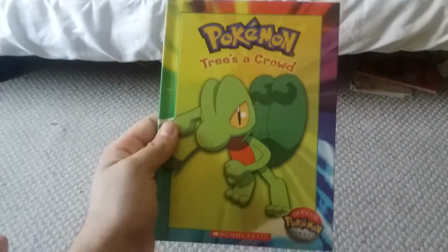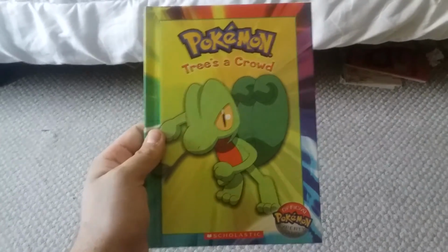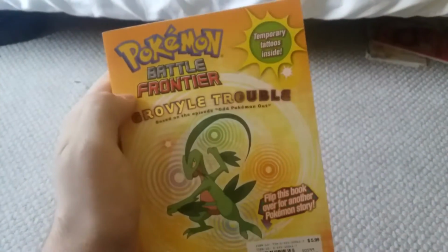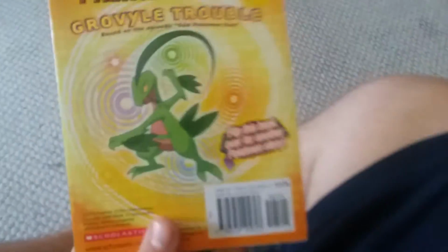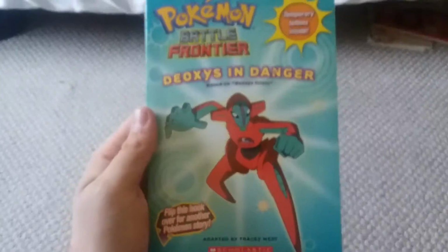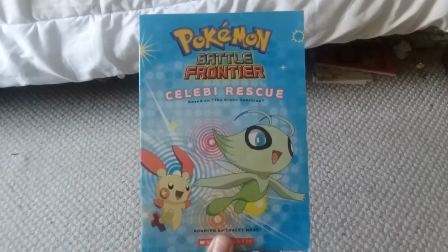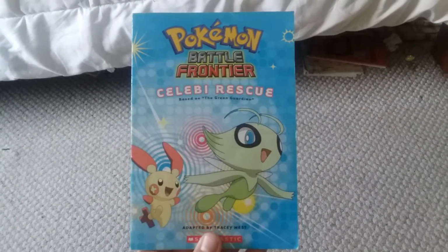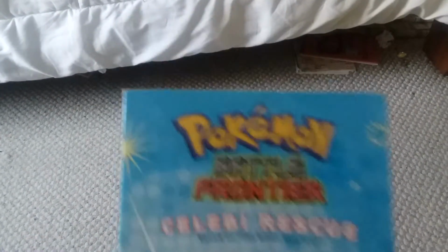All right, moving on, next is Pokémon Battle Frontier, Deoxys in Danger, and behind it is Grovyle Trouble. Here's the front, the spine, and here's the back, which is upside down. Cool. Next stop is Pokémon Battle Frontier Celebi Rescue. Almost similar to Pokémon Forever, but in a different region. Here's the front, spine, and back.